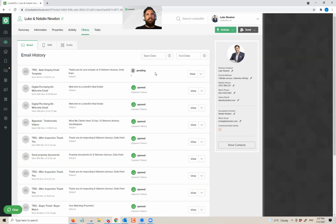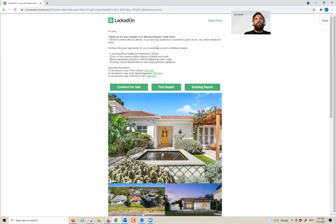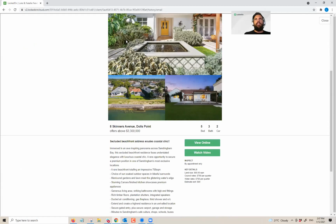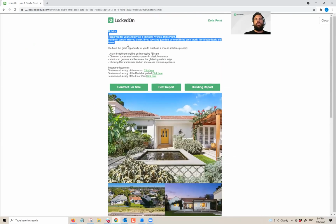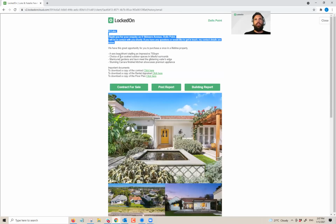Now here it is, it's sending now, and we can see the view option. And this is the auto reply with a bit of advanced features on it. Generally, the auto replies we give you are quite simply that first paragraph and then the property that you're seeing there, which will say, thank you for your inquiry. Here is the property details below. We'll be in contact with you shortly.